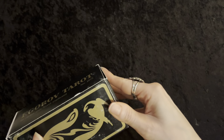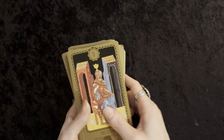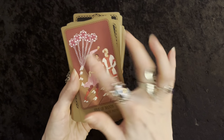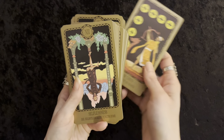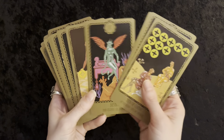And then there's probably several, actually, that give me those nostalgic vibes. The Agarov is definitely one, though. Let me show you. I know I've shown this deck. But this one definitely, especially the colors, like these blues, these reds, they have a storybook feel to me. It's a fabulous deck. Out of print though, really, really hard to find. But I had to have this one.